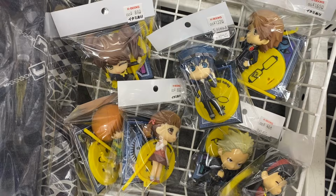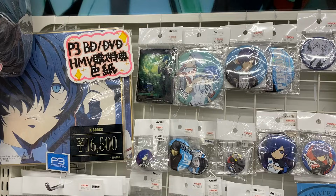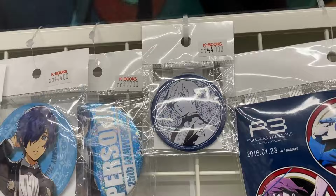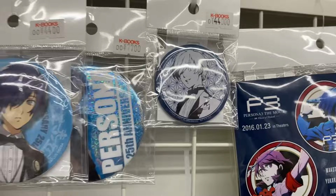At the bottom of the pile, I found Namako. If I'm going to get any of them, I'm going to get Namako. It's Namako. Okay. Great vegetables. Rare badge of the Persona 3 protagonist actually smiling from the Dancing in the Moonlight game. Yeah, it's only $440. What the heck? Yomanyonsen. What? Okay, boy. Smiling boy. For a badge. Some of these badges are crazy expensive.